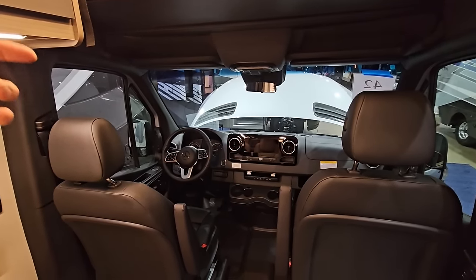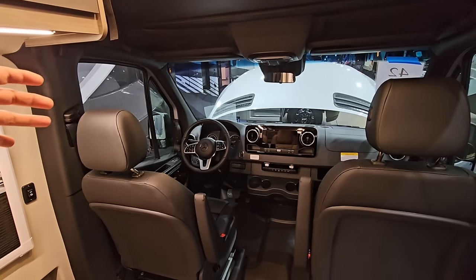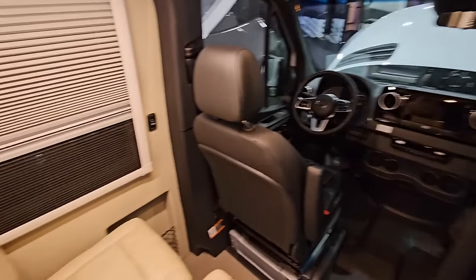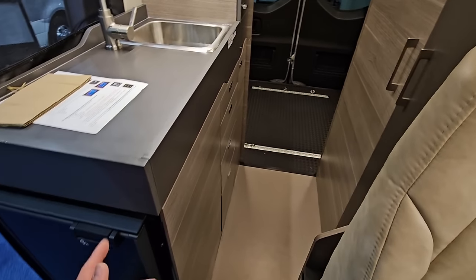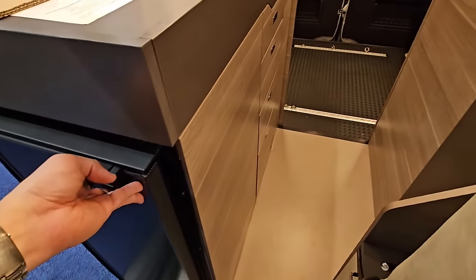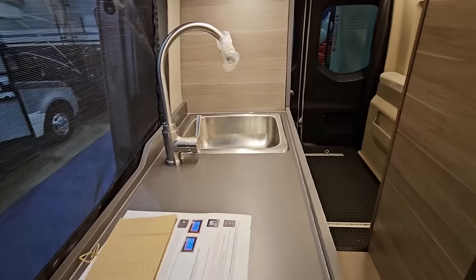And really, what are you looking for if you're looking at a Class B? Because this checks a lot of boxes for a lot of people who are simply looking for a means to get out, take a shower, you know, use the restroom, have a means to bring the kids with you, bring some of their toys with them. The only thing that I'm still hunting for is a place to cook. So this right here is going to be your compact, super compact refrigerator. And I don't see a cooking area, not even a microwave.